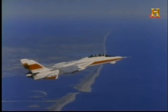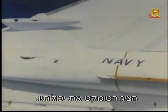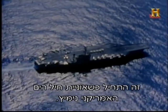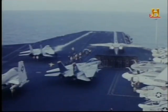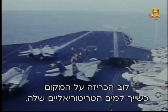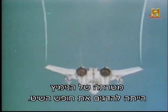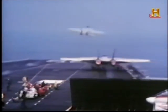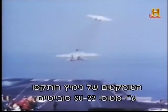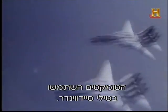In 1981, 2 years after the intrigue in Iran, the Tomcat exhibited its prowess. It began when the USS Nimitz entered the Gulf of Sidra in the southern Mediterranean, which Libya had claimed as its own territorial waters. The Nimitz's purpose was to demonstrate right of navigation in defiance of Libya's so-called line of death. The Nimitz's Tomcats came under fire by Soviet Su-22s, flown by Libyan pilots. Using Sidewinders, the Tomcat shot down both Soviet jets.